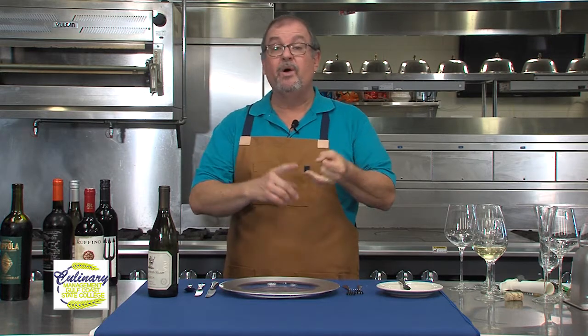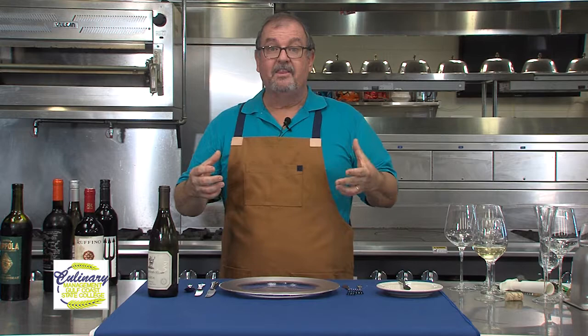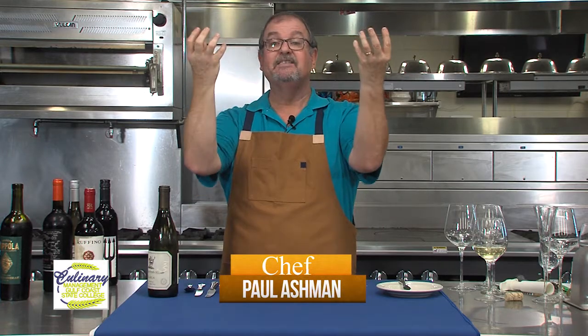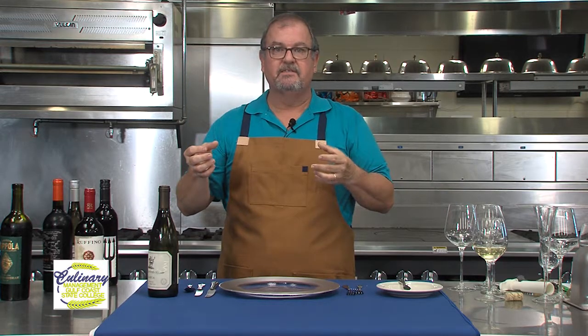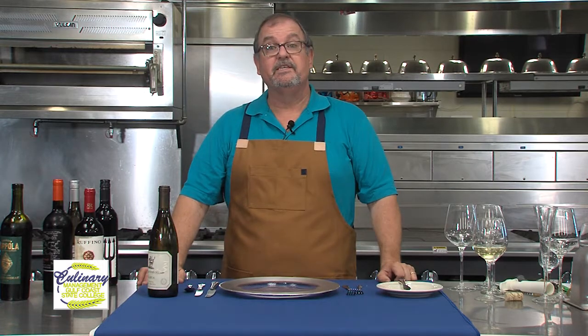How can it be smoky? Well, before these barrels are filled with wine, the cooper who makes the barrel takes the barrel and puts it over a flame and toasts the inside of the barrel to char it. And that charring gives that smokiness to the wine. The same is done with whiskeys and bourbons.